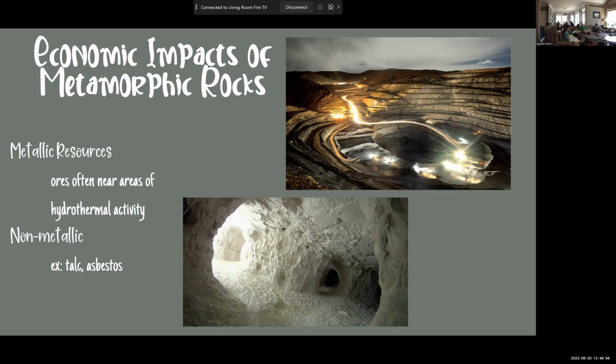So you can also find your non-metallic minerals. This is your talc, which is similar to chalk, right? And your asbestos too. Who knows anything about asbestos? Have you ever heard of asbestos? What do you know, Bailey? Not a mold. Do you know what it is?